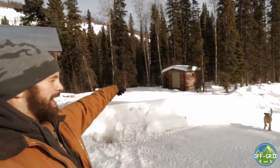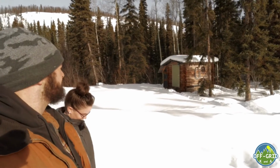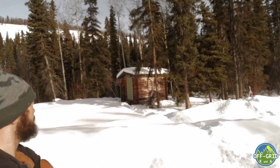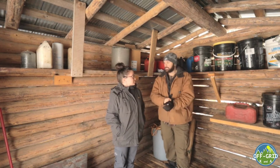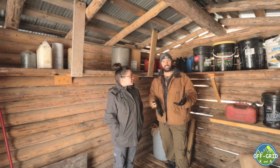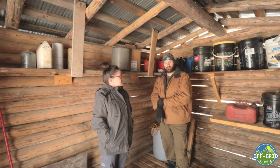All right, that building right back here is, well, right now it's a fuel building, but we're going to be converting it into something. So let's head on in and show you what we're going to do with this. Now we're inside, and it doesn't look like much right now. We're going to clear this out. This is the second fuel building that the previous owner had, and parts building, whatever you want to call it. You want to tell everybody what we're turning this into?